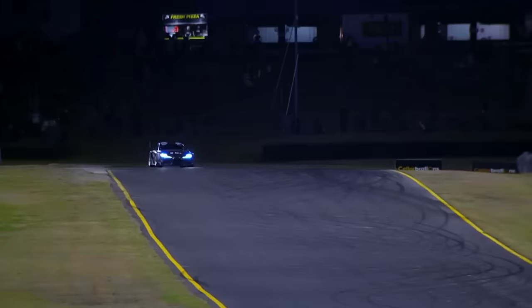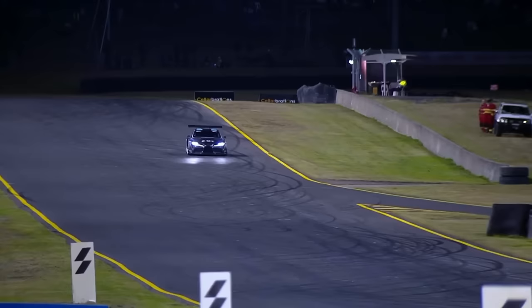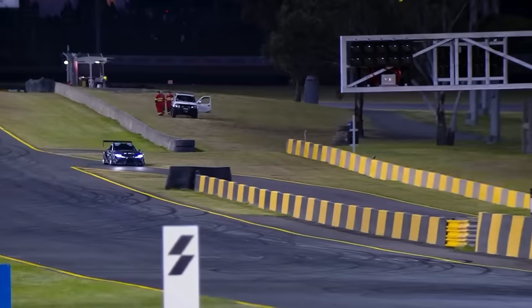Come on, ladies and gentlemen, give him a clap, cheer and a whistle. Give him a round of applause. I hope he can hear you. Just keep making noise for this car, because he's made enough noise for you.